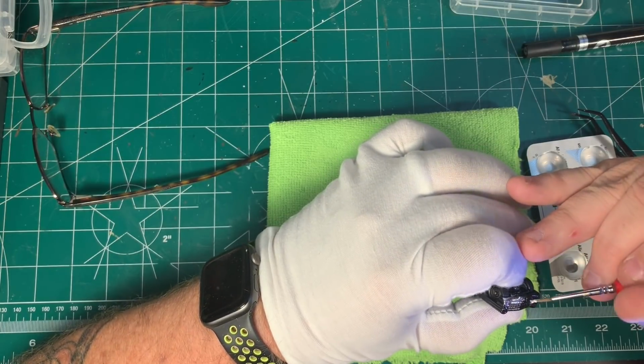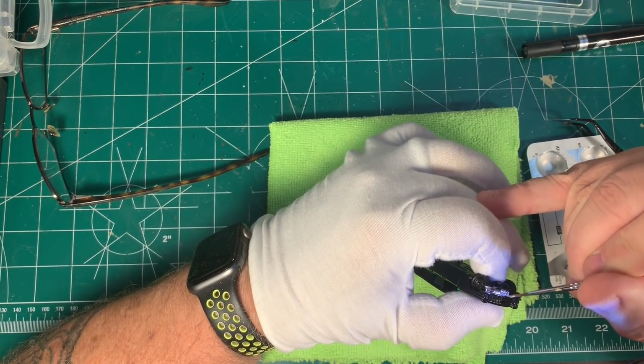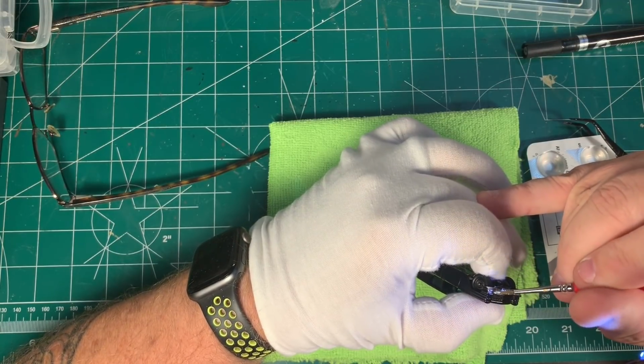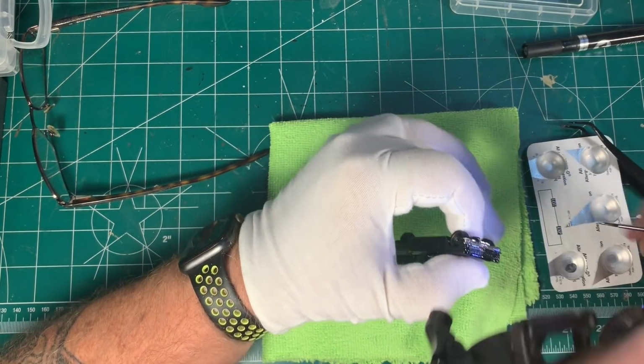I've already painted the scroll work that I printed out of my 3D printer, and that's sitting off to the side, drying, and then I'm going to glue that on a little bit later here. But right now, it's all Molotov all the time. Beautiful. Great stuff.